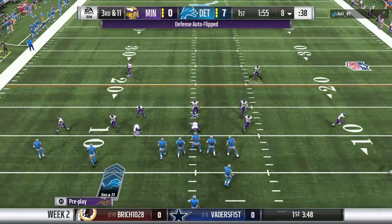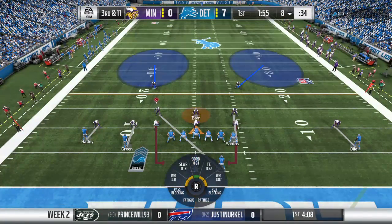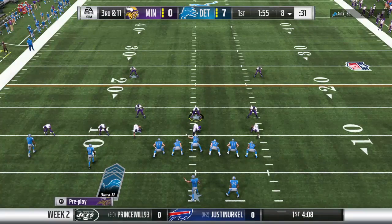Flex round! Flex round! Ohio! Ohio! Hut!